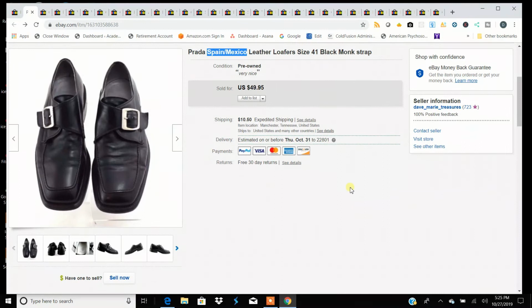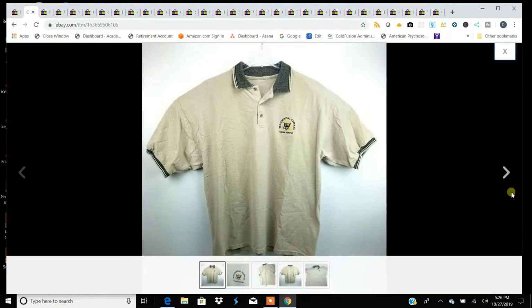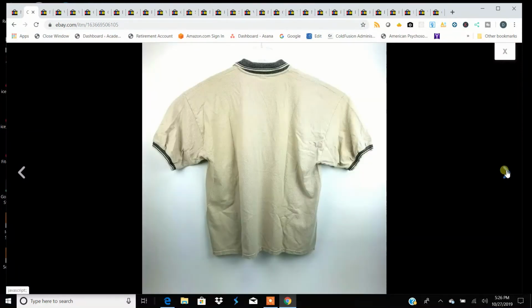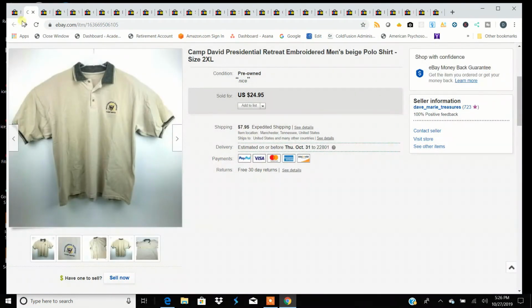It's another odd little shirt I found. I thought it was kind of cool. It's a Presidential Retreat Camp David shirt, and it's a polo shirt, just a run of the mill shirt, but it had that on, and I figured somebody who likes that kind of stuff would probably buy it, and they did for $24.95. Not a lot of money, but it's for about a $4 investment. Not too bad.